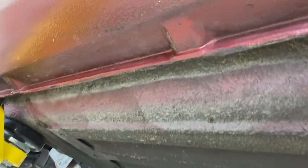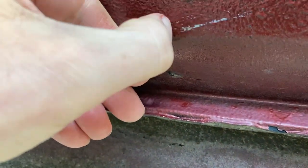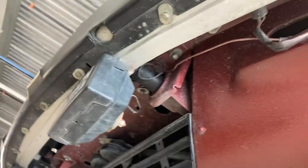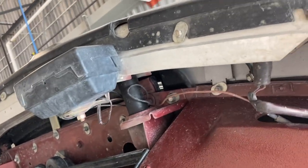That sill looks good. I don't know what that is, I just have to clean that off. Anyway, that's underneath the car. And then we get to the front wheel arch, which all looks nice. And underneath here, you can see that all the fasteners are still uncorroded. And obviously this car has had an easy life.